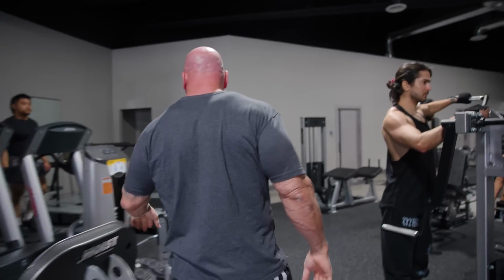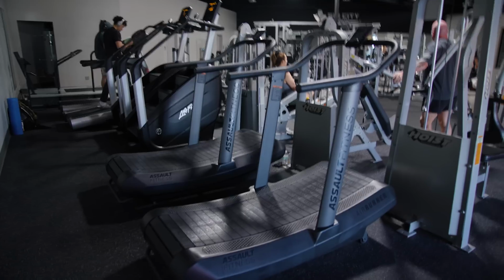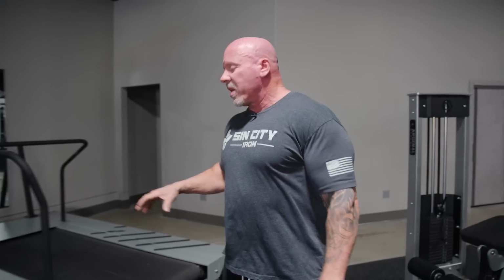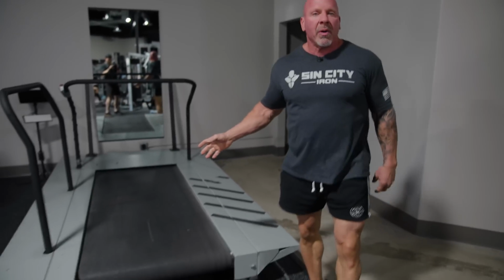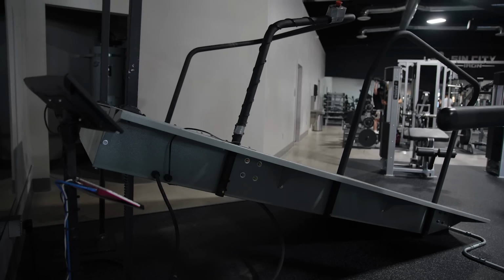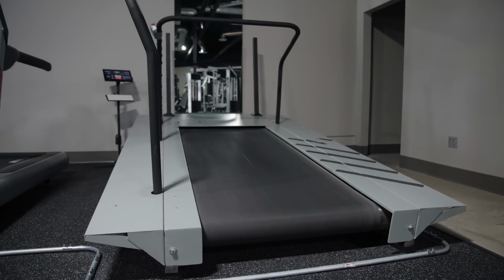We got our good girl, bad girl machines in here. These are important to have. We added some more cardio. We got some stepmills and treadmills and stuff. But one of the neatest new additions is this overspeed treadmill. This is the one I brought to New Mexico to train John Jones for his fight camps. And this thing will go 40 degrees, 25 miles per hour. And we run speed training, teach people how to sprint on this thing. And it's a beast of a machine. So we love that one.